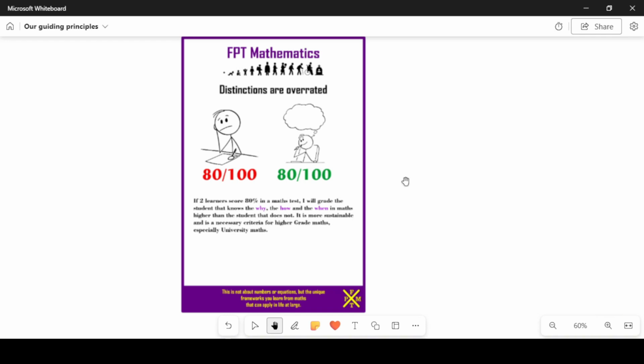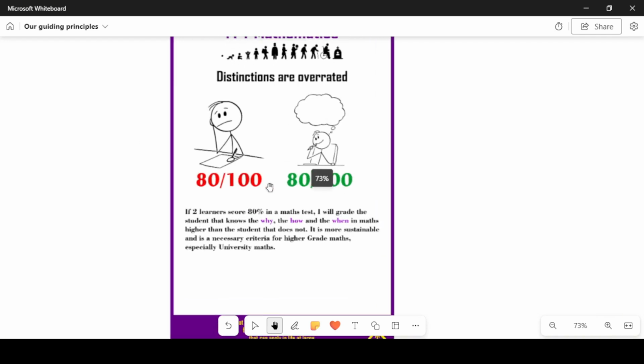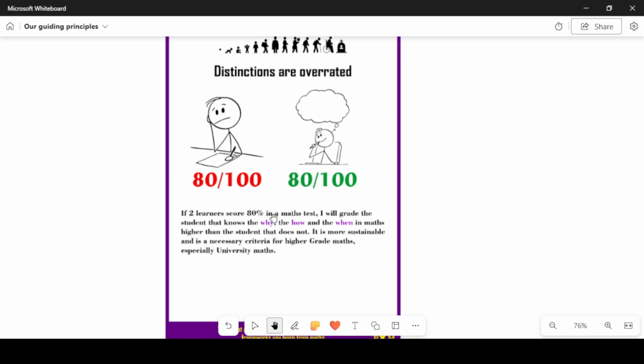Distinctions are overrated. If two students score 80% in a maths test, I will grade the student that knows the why, the how, and the when in maths higher than the student that does not. It is more sustainable and is a necessary criteria for higher grade maths, especially in university maths.